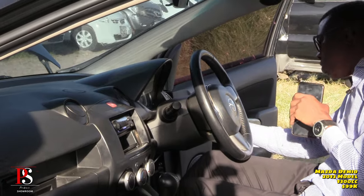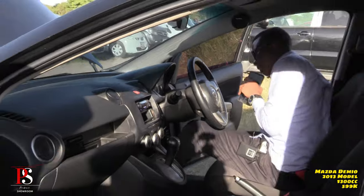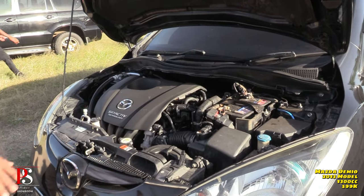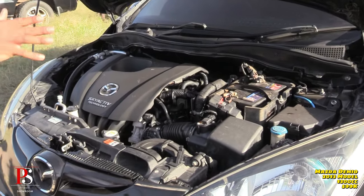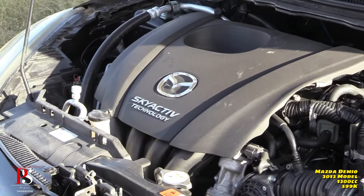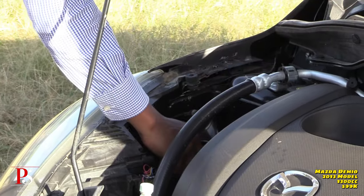Acha niwangurumishie gari pia msikie vile kana nguruma as we go to the engine of this car. Yeah, so guys, the engine of this car is very clean, very shiny, very well maintained. Look at how clean it is. Na mnapewa na hiyo bei moja safi sana. This is a very cool car. Hata unasikia gari na nguruma na unasikia gari iko sawa, my guys. Gari iko sawa. Look at this, very shiny.